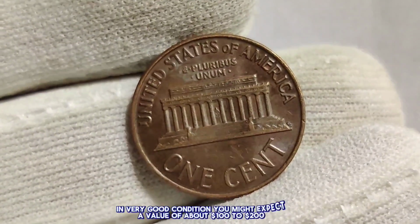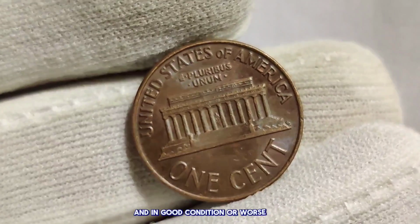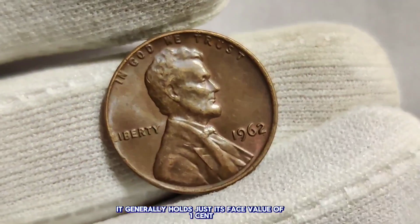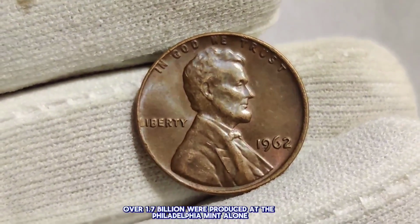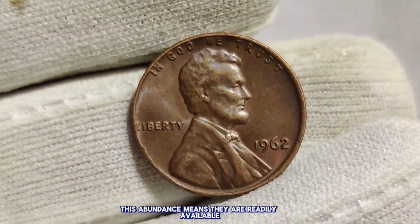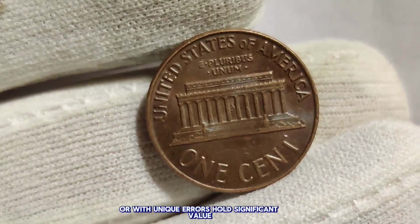In very good condition, you might expect a value of about $100 to $200, and in good condition, or worse, it generally holds just its face value of 1 cent. Why are these values so low? The 1962 Lincoln cent had a high mintage. Over 1.7 billion were produced at the Philadelphia Mint alone. This abundance means they are readily available, and only coins in exceptional condition or with unique errors hold significant value.